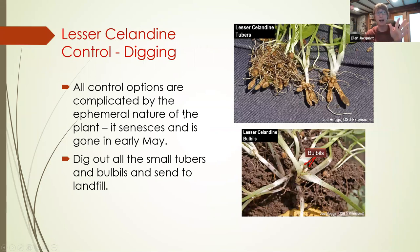First, I have to note that all the control options are complicated by the ephemeral nature of the plant. It senesces and is gone by early May. So it's out there in January, February, March. It blooms in April and it dies in May, and you will not find it after that point. So if you're going to try and control it, you have to do it from now until April, when the leaves are evident.